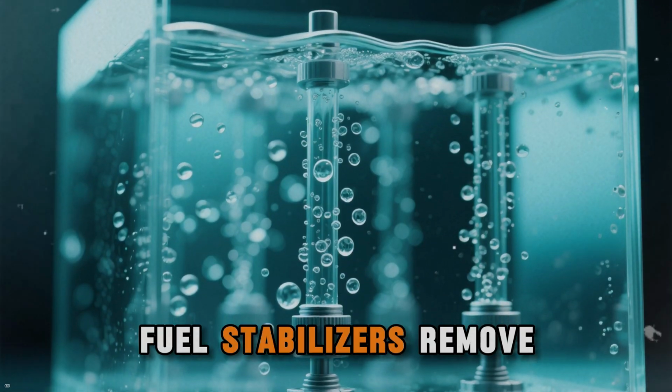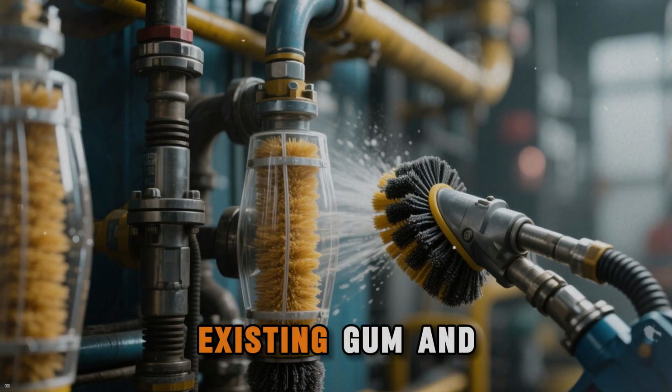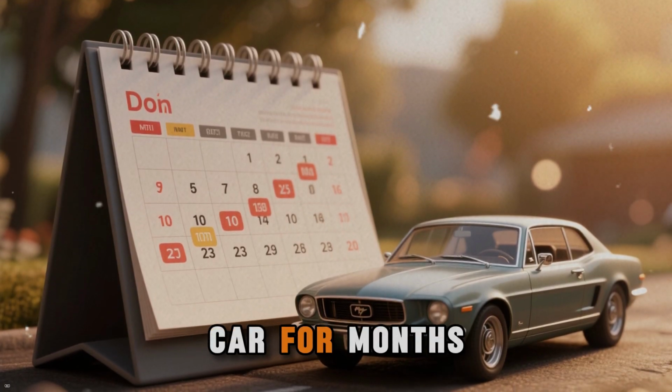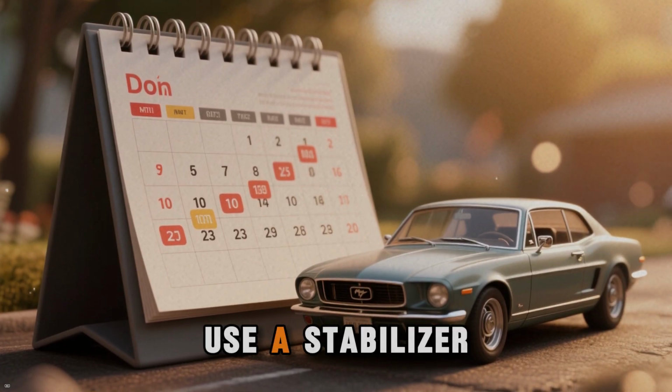Fuel stabilizers remove water from fuel, preventing separation. They also clean existing gum and varnish while protecting against rust and corrosion. Who needs stabilizers? Anyone parking their car for months. If your vehicle will sit for 3 months to 2 years, use a stabilizer.